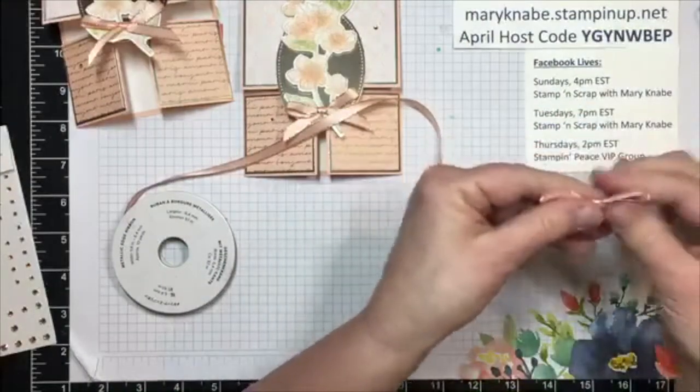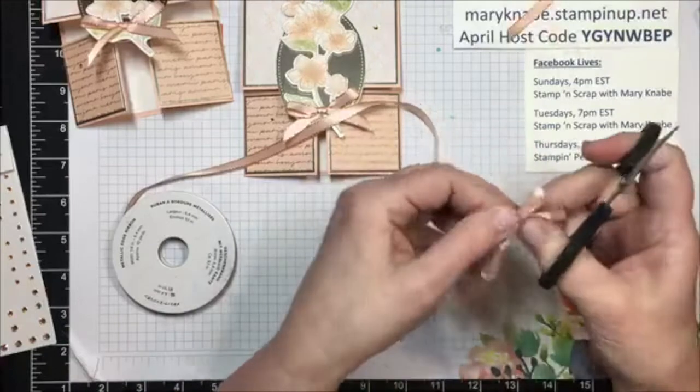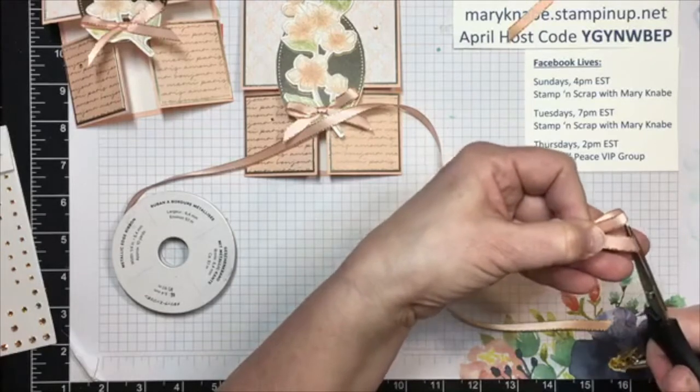And when I'm finished, I'm satisfied with it, I just trim the ends at an angle. If you trim at an angle, they won't fray. That wasn't much angle. Plus it just looks pretty.